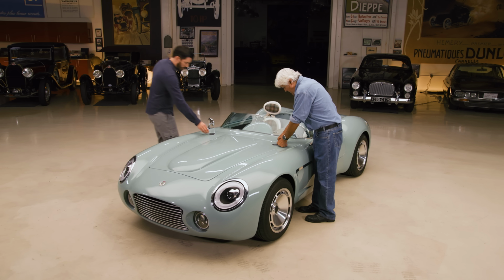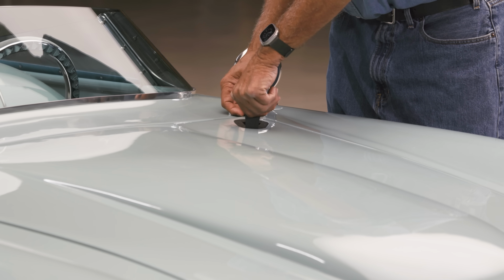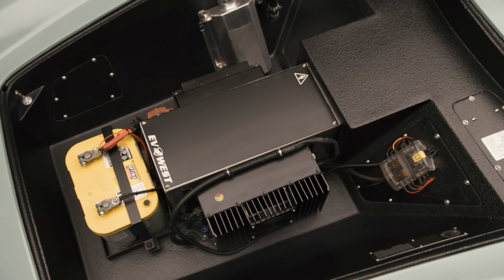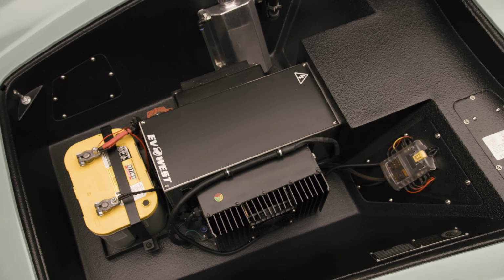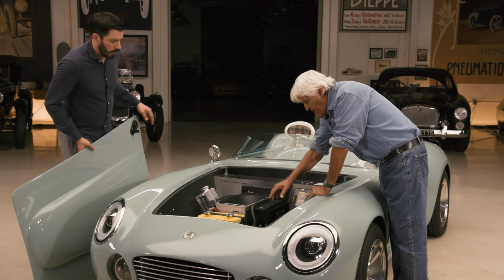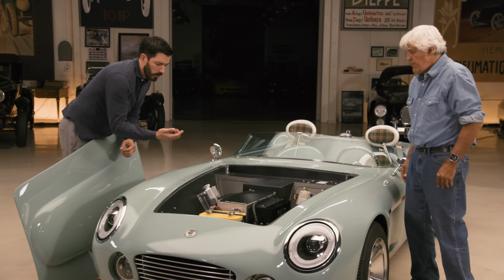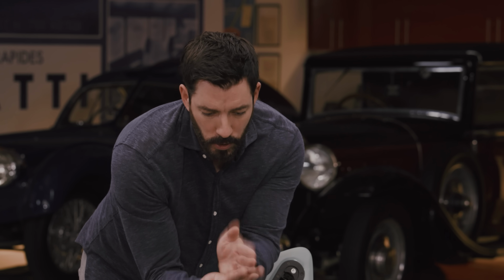Well, let's show them what they'd be getting here. Can we open this up? Now, this is the hood. Under here, do we have the electric motor? EV West did some work on it as well. The motor's in the back. The batteries are here, and this is some sort of inverter, isn't it? Yeah, we have one battery like this and then two stacked like this.